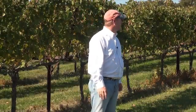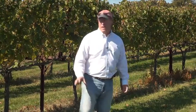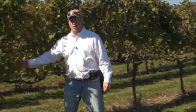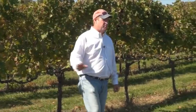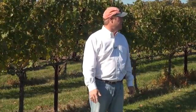It's not cheap, but they have to do it or they can lose entire parts of their vineyard to birds. Deer sometimes will come in and eat the grapes. They usually like to eat the greenery as well. They're not as much of a pest, just depending on where the vineyard's located. So we don't have as much of a problem with them in this area.